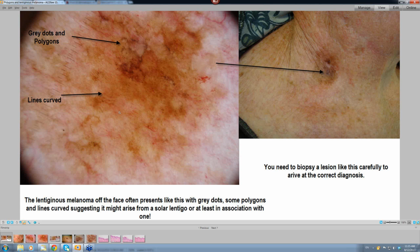Now you can see within this lesion that, for instance, there are some curved lines here, and they're usually features of seborrheic keratosis, or even a solar lentigo, I should say. So where you're going to get the action here is here. And if you're going to do a biopsy in this, doing a little punch biopsy here or here isn't going to give you a true representation of this lesion. So you really need to do a shave biopsy, and you really need to include this area up here in your shave biopsy. So biopsying this correctly is very important.